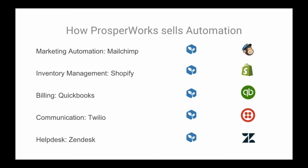The first one is going to be MailChimp for marketing automation. Very well-known platform, super easy to use. Many of our customers use MailChimp to send one tailored email to hundreds or even thousands of people at once. If you bring Zapier into the equation, this allows every new lead added to ProsperWorks to simultaneously be added to a MailChimp list or a sequence so that we're nurturing and keeping in touch with every contact in the database.